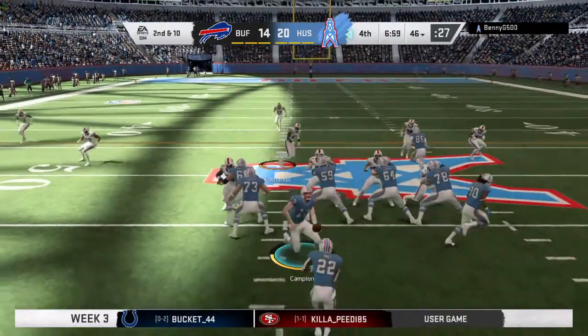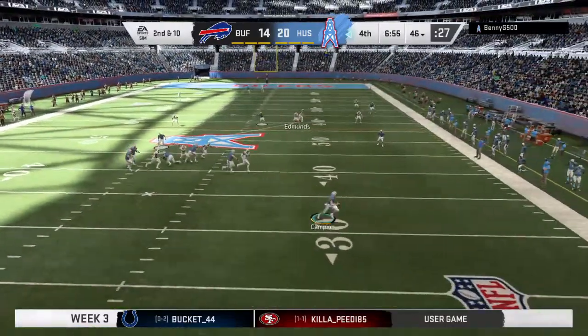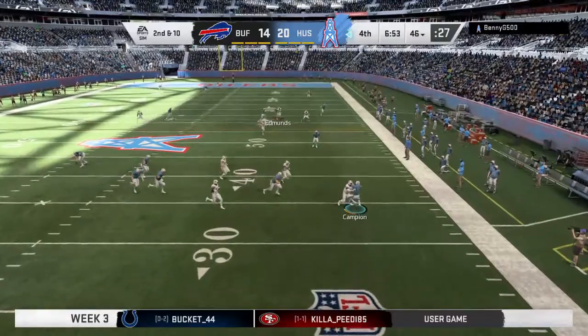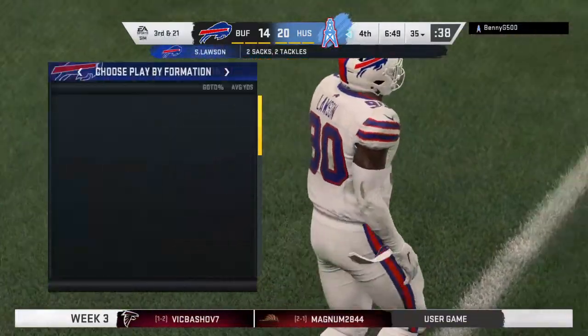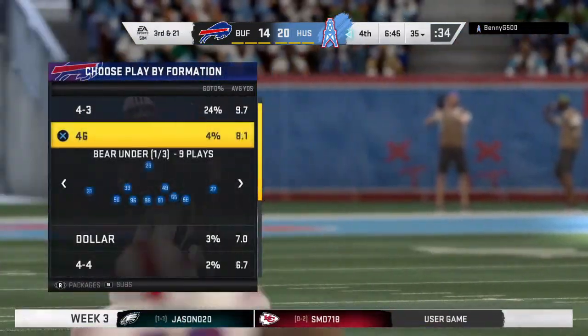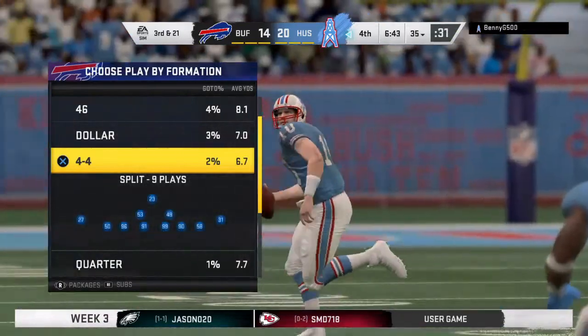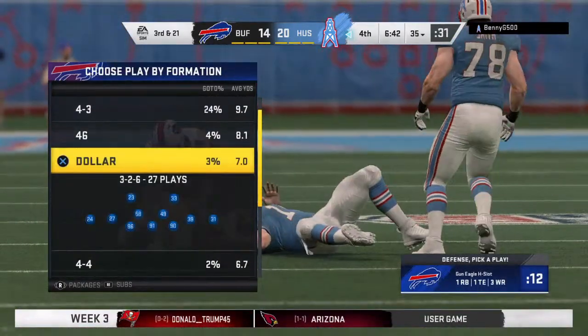Back to throw now on 2nd and 10. Flushed out right. And the Bills are going to get him as he goes down. Jack Lawson picks up his 2nd sack of the afternoon. Well, they go play fake. The problem is nobody was faked out. And when no one's faked out, what's the end result? Sack. Quarterback gets hit.